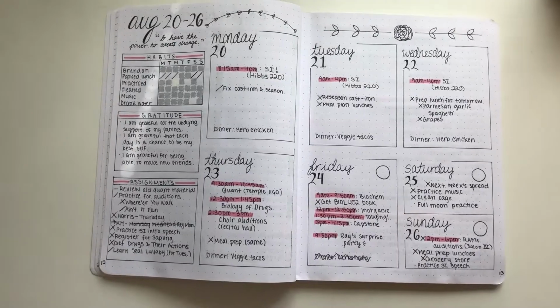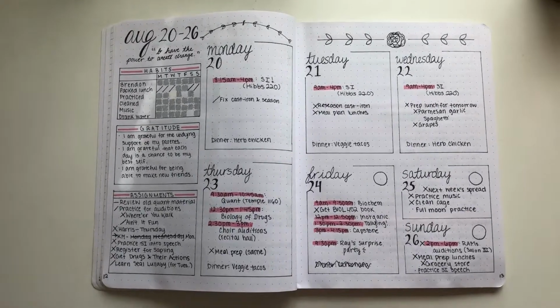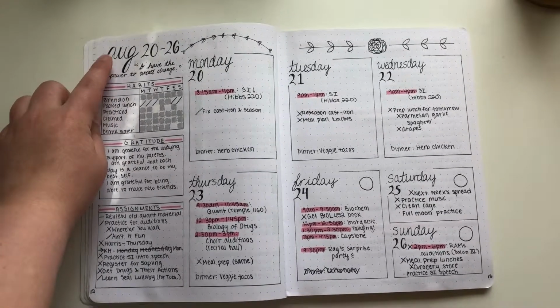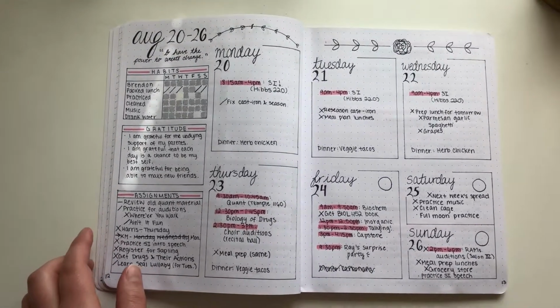Then I have my first weekly spread. I was super excited about this. I really loved this first weekly spread that I made, and I kept it pretty much throughout this entire bullet journal. I have a small habit tracker that I adapted over time, a quote, some doodles along the top, and an assignment section with upcoming due dates or things I need to be working on.